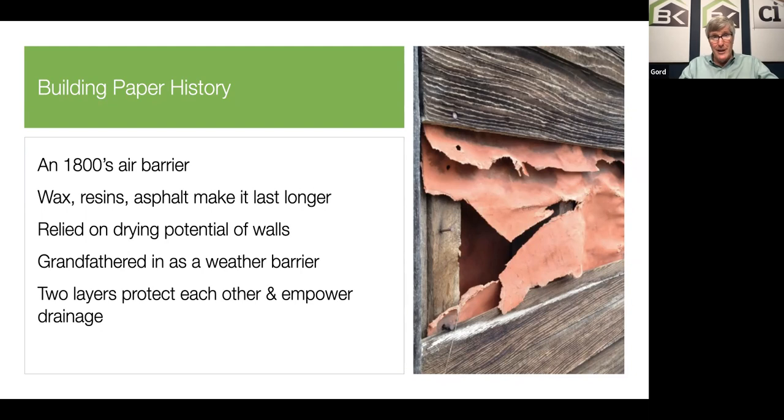There's really not a lot of testing that shows that in today's world they're providing what we want, but they've gotten grandfathered in as a weather barrier. I'm not saying they don't work. I'm just having us understand that that wasn't the history. There was no science behind them becoming a weather barrier or a water-resistant barrier, but I just wanted to give you a sense of that.